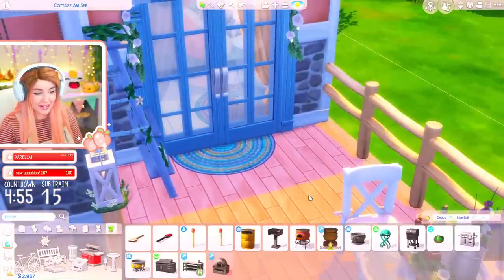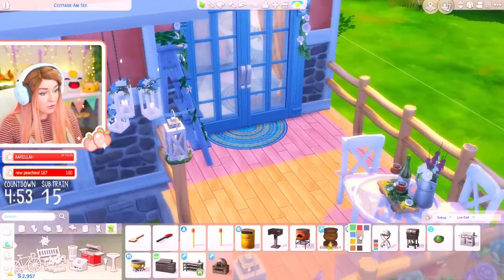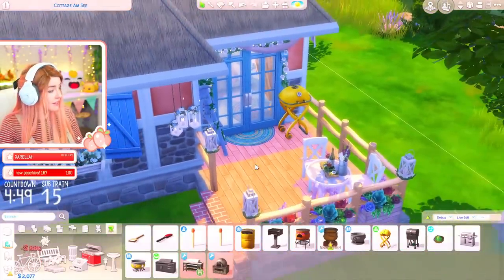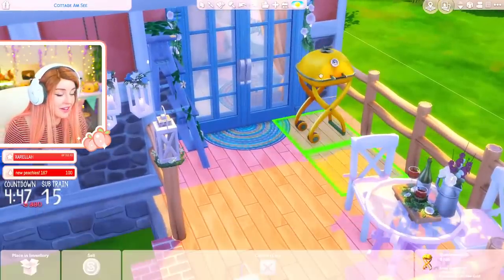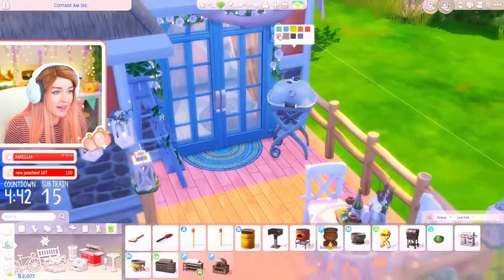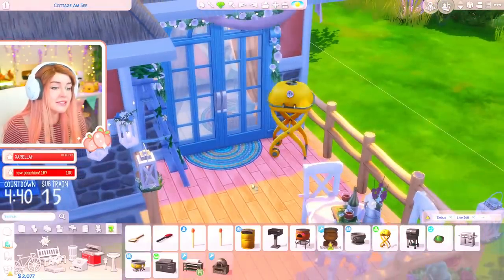What else do you have outside? A barbecue? Ooh. A little yellow barbecue is kind of cute. What do you think? Although I kind of like this color. But that stands out way more.